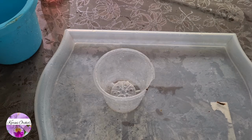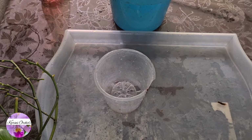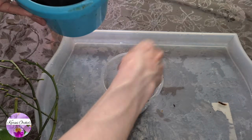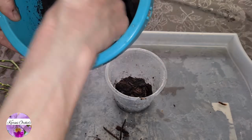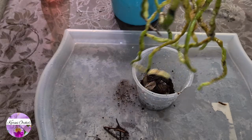I'm gonna reuse the same pot. Use some ready mix orchid bark with a little bit of peat in it, so it will retain the moisture a bit more. But there's a lot of branches and stuff in it as well, so I don't know why sometimes that happens as well. Let's now see.